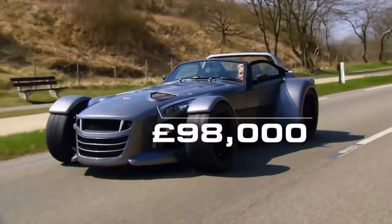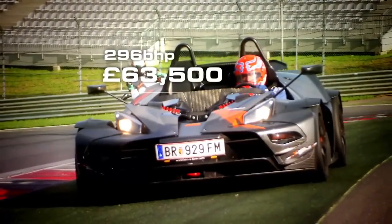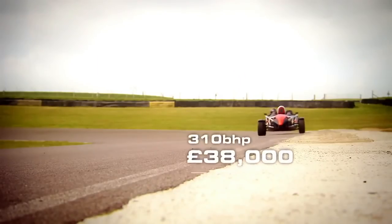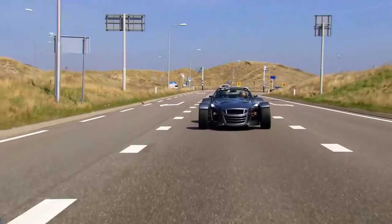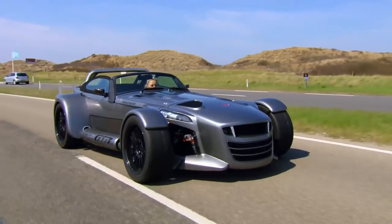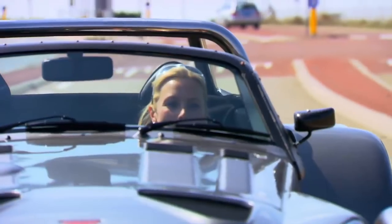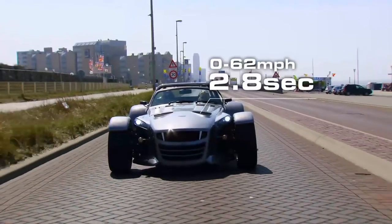The only thing that isn't lightweight is the price, £98,000. It's more than seriously hardcore rivals like the KTM Crossbow R and Ariel Atom. On paper, the stats are even more impressive than its ridiculously quick competitors. It's got a 2.5-litre engine, borrowed from Audi, that's got 380 brake horsepower. This car takes 2.8 seconds to get from a standstill to 62. That is quick.